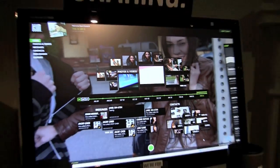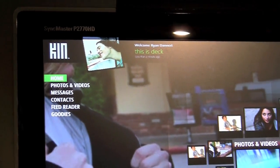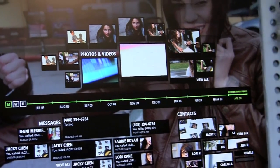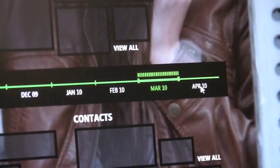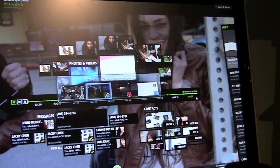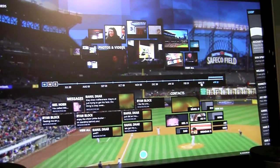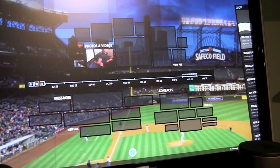Kin Studio is the diary of your life. It's everything that you've created on the phone, always backed up with the history of your phone. It has a timeline view, so you can go back and relive that time, say your birthday or something. These are demo devices, unfortunately, so the content is just for a few days. My personal Kin Studio has a lot of content going back a long time. I go back to March. It'll load all the photos up.